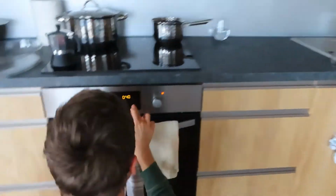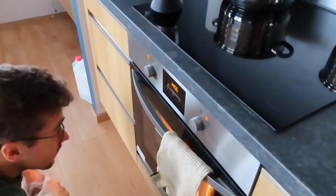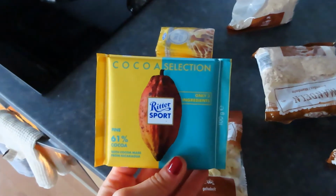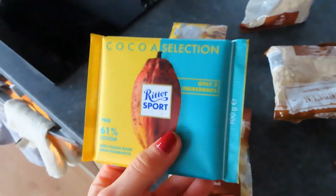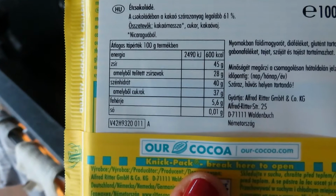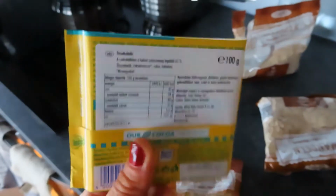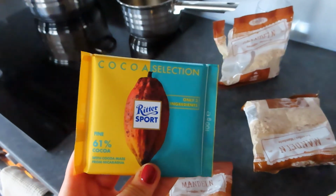Half the batch will be traditional and half will be festive and a little bit fancier. Let me show you in a sec. So what I'm going to do now is add some chocolate bits to the brownie to make it nice and chewy and extra chocolatey. And this only has 3 ingredients, which I really appreciate, and they are just cocoa powder, sugar, and cocoa butter. Well, I don't approve of the sugar, but we'll forego this for Christmas.